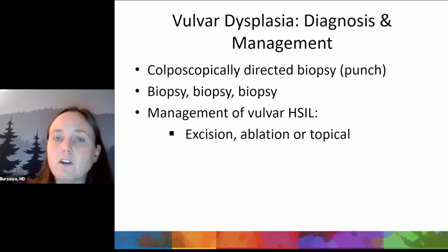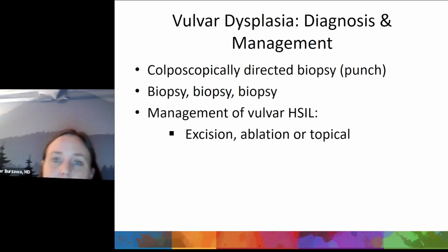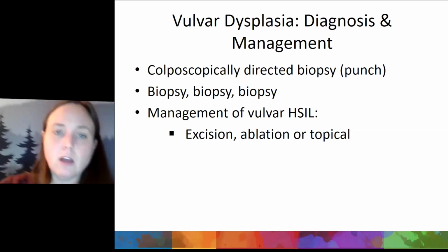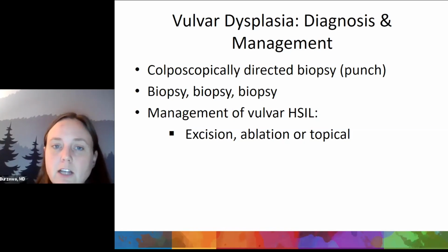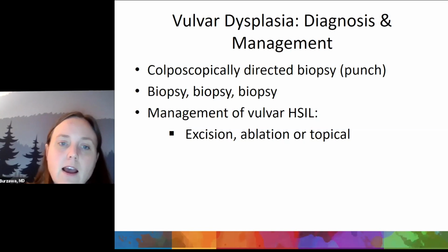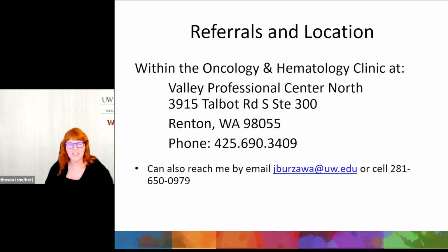The management of vulvar dysplasia is also excision preferred, as long as it's in an area that's safe and not going to compromise sexual function. Ablation or topical treatment are acceptable options for non-surgical candidates or multifocal disease. And I'll stop there.